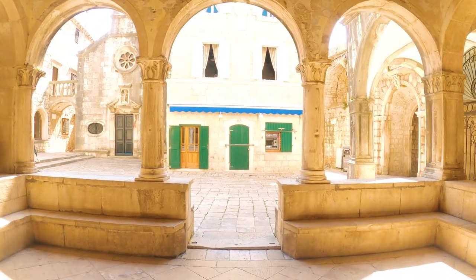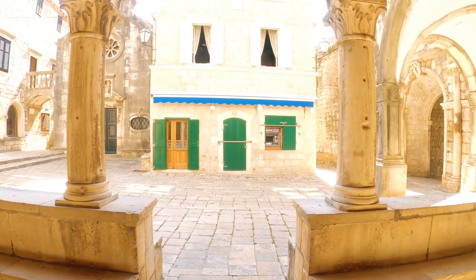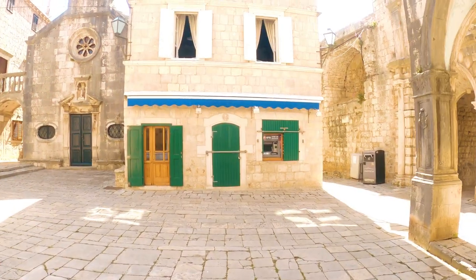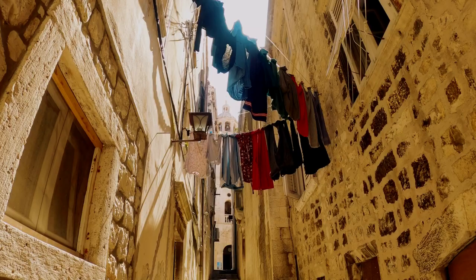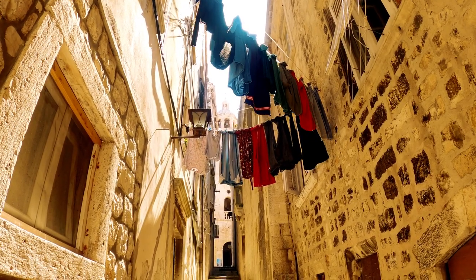Now here is the reason everyone comes to Korcula, to experience and enjoy the historic and beautiful old town. Normally the streets are bustling with people, but once again it feels like we have Croatia to ourselves.